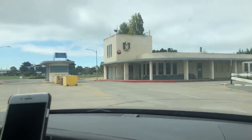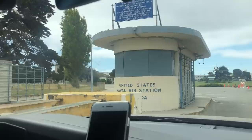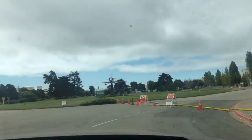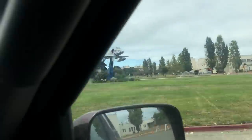It's a hard turn right here. This guy in front of us just went right past us and zoomed right in. We're at the Naval Station now. United States Naval Station, Alameda. What's this skate park over there? I guess it's okay for us to be here. Oh, here it is. Look at the sign. Appraisal. Look at the ship. I mean the plane right there.